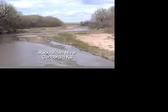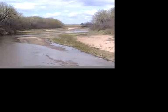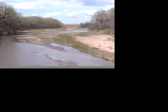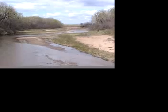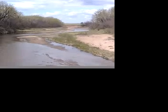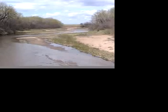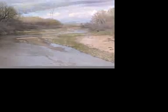Okay, we are in Cloud County, Kansas, just east of Concordia, and we are looking at the Republican River. This river is one of a couple streams here in Kansas that flows from near the Rocky Mountains and down onto the plains. While doing so, it washes all this sand and other material from the Rockies and out here.